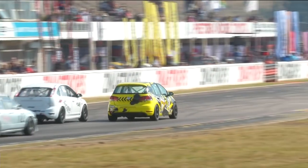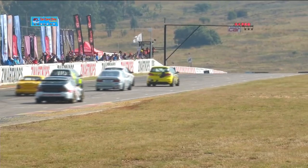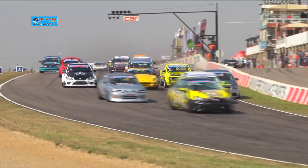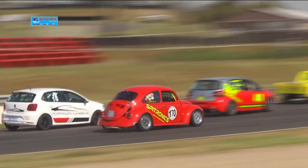JP Nokia in an ex-production Polo, looking out for options with Kevin Miller in the next production car there. Of course, that is the Ford Focus in the middle of your screen. JP's on the inside, but what a start from Wouter. Wouter Roos leading things out as they go down into turn number 1 there.